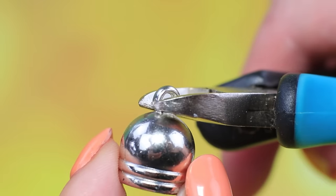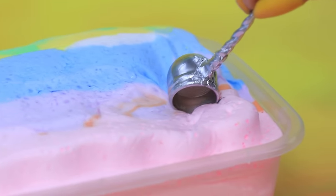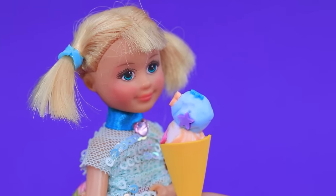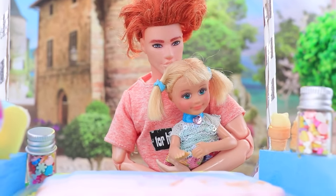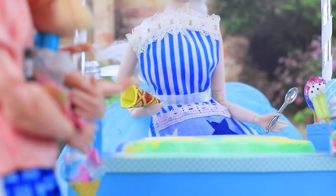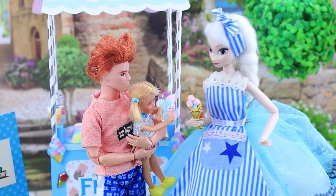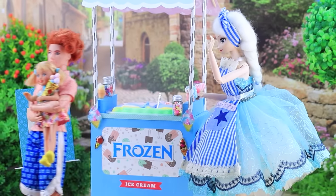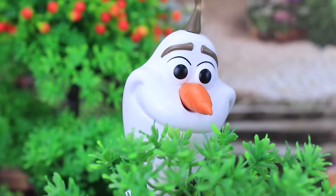Trim the excess from a lid. Attach a decorative skewer. It's convenient to eat ice cream with this scoop. Bon appetit! Hi! I came for the tastiest ice cream in the city. You came to the right place. Just a moment. Here is your perfect ice cream cone. Thanks. Come back soon. Oh, that little spoon slows me down. I'm tired.